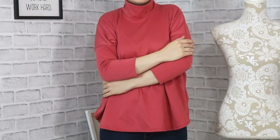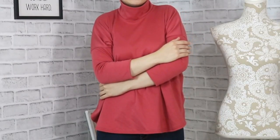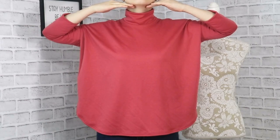This is a new one. I've been actually wanting to make it from last year, but it's here and I'm really happy. And look how effortless it looks, yet stylish at the same time. It really is easy to make.